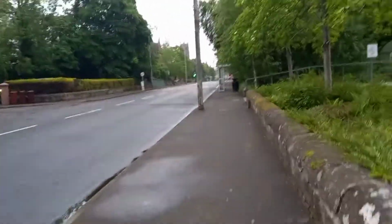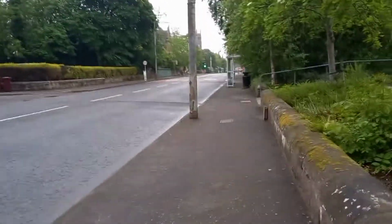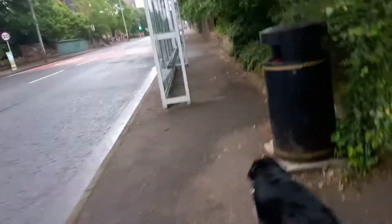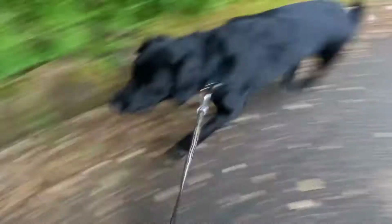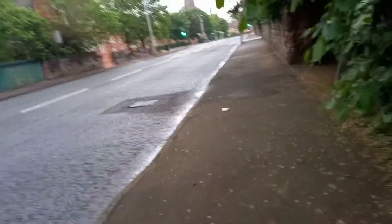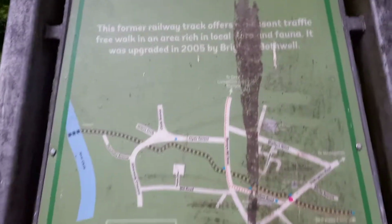And here we're just entering into Bothwell's town. Was it village? Not quite sure, but I see a beautiful church, and I also see the memorial site. This way. And all the bunting is still up from the Jubilee celebrations yesterday. Right, well, this is the nature trail we'll follow very soon.